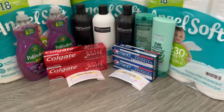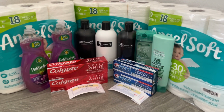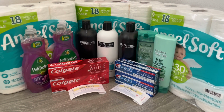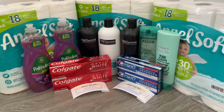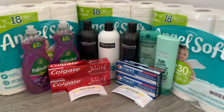So the Crest is priced at Walgreens this week for $3. The deal is when you buy two, you will receive a $3 registry reward. So I went ahead and I purchased two of the Crest Pro Health Advanced Toothpaste at $3 each. So that brought my total to $6.